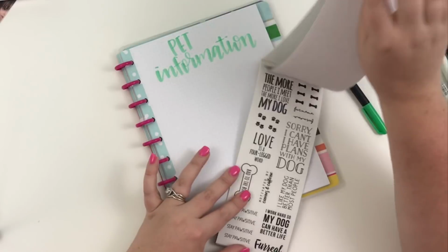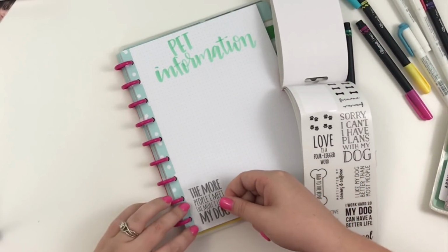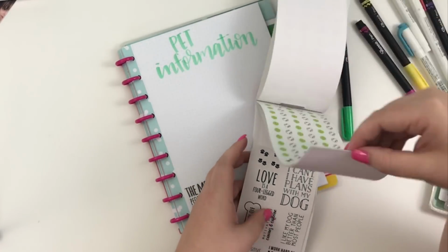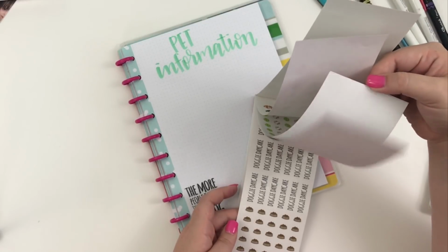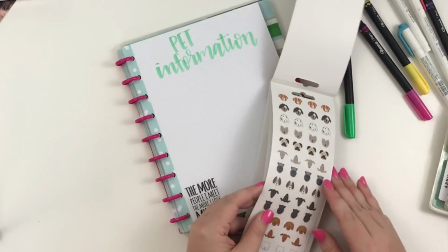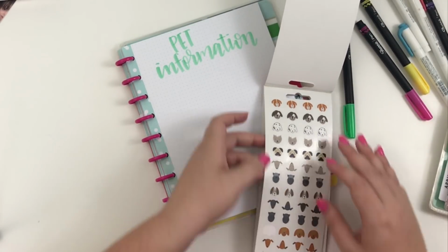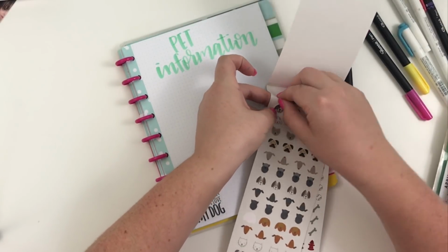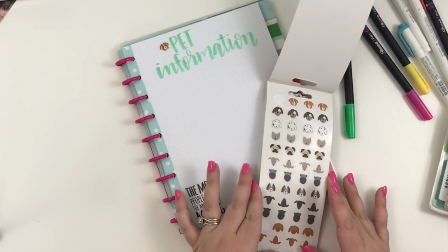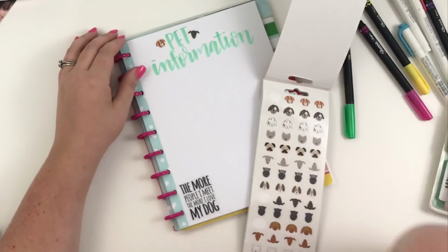I'm going to use it, and we're going to decorate this page some. So I'm going to put this here. The more people I meet, the more I love my dog. So cute. Okay, so I'm trying to pick dogs that kind of look like ours. So maybe this could be Maggie. And maybe this could be Julio. It doesn't really look like Julio, but we can pretend.